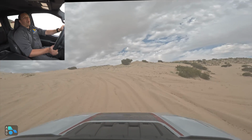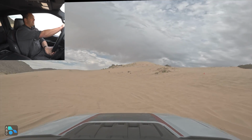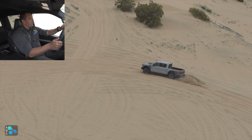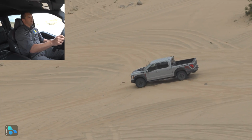Now, this is going to be just about my best chance of letting this thing fly, and that's exactly what I'm going to do, because this 720 horsepower is meant to be used. And we are climbing in really loose sand, so you need to throttle out to get this thing going.